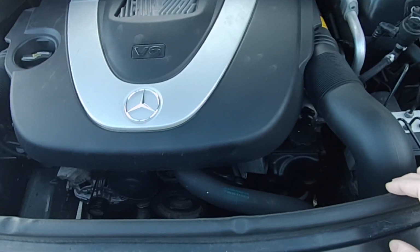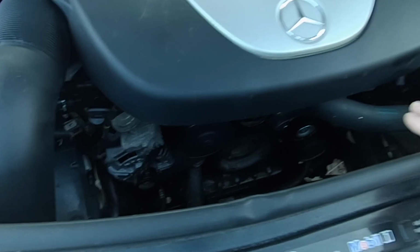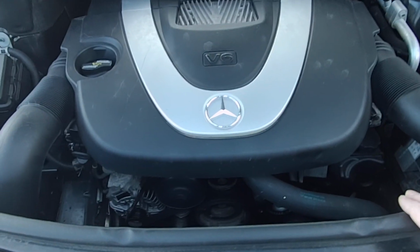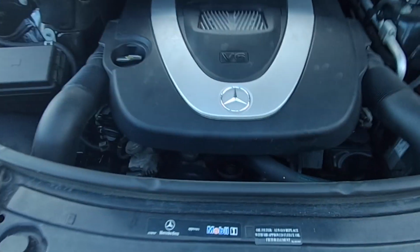And there's great access in here actually with the V6. There's tons of room ahead of the engine to access everything on the front of the engine. These covers just lift off really easy. You can see there's just all this room everywhere and everything's quite accessible. So really like that. That'll save me money.